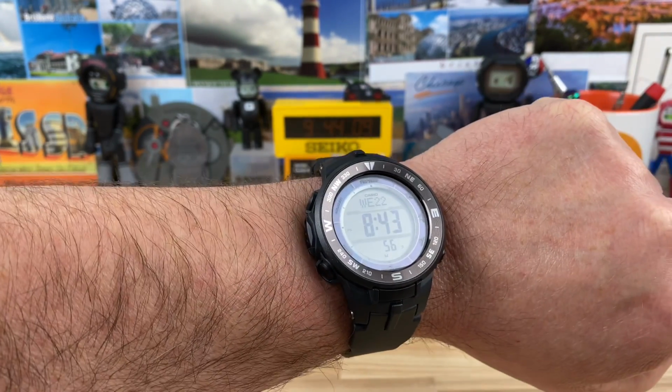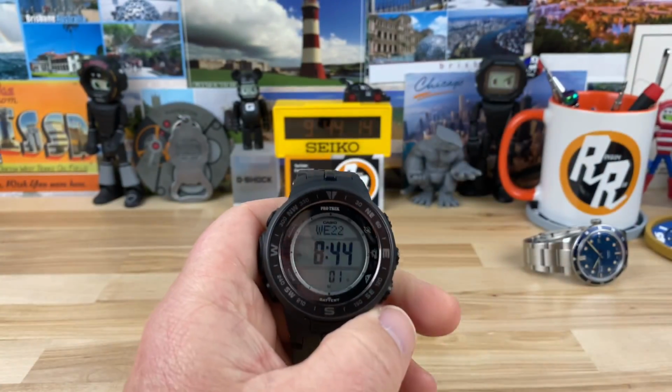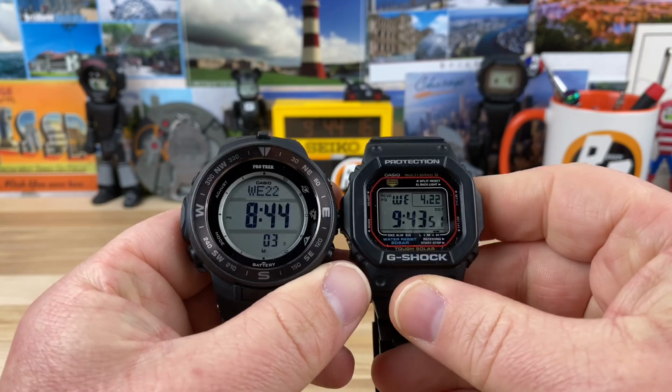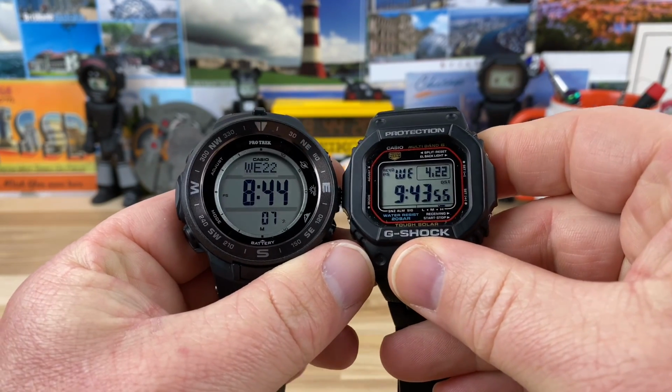Insanely legible, nice large numbers. So to keep that in perspective, that's the other thing, the digital display. If you think the G-Shock Square numbers are too small, look at the size of the numbers on this Protrek versus the Square.